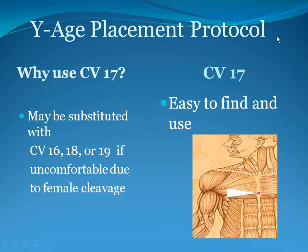So why are those patch suggestions, those placements, on the brochure? Here's why. First of all, they're easy to find and use. And so CV17 is right there in the middle of the chest. It oftentimes is uncomfortable for women because of breast cleavage, kind of rubs and so on. So you can change the position and go up a little bit, up into the upper part of the chest on CV18 or 19. And you could also go right below the breasts on CV16.